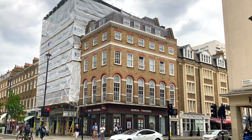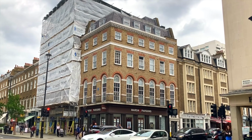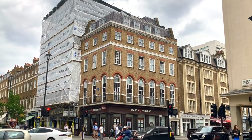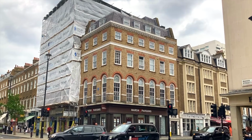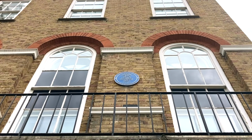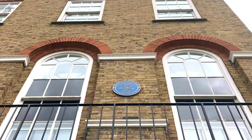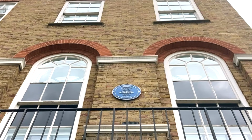The shop closed its doors for good on the 31st of July 1968, and the original building was demolished in the mid-1970s. The one you see today is a reconstruction, albeit somewhat taller. The site is also marked with a plaque commemorating both John Lennon and George Harrison, the two Beatles who, of course, are sadly no longer with us.